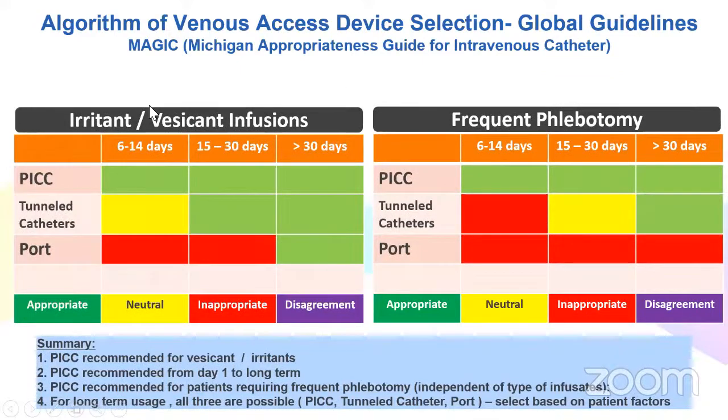So this is the algorithm, again: irritant and vesicant infusions, and based on that, we can decide which access device to choose. PICC is recommended for vesicants and irritant drugs, from day 1 to long term. Tunnel catheters are usually put for patients where we need an access device for a longer period of time, maybe more than 1 month. PICC is also recommended for patients who require frequent phlebotomies, independent of the type of infusates. For long-term use, all three are possible: PICC, tunnel catheter, or ports.